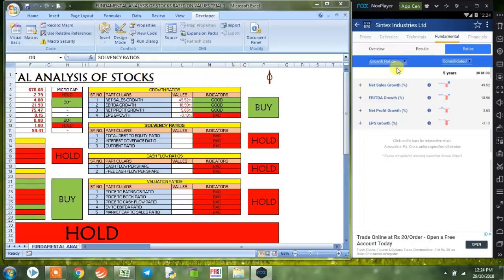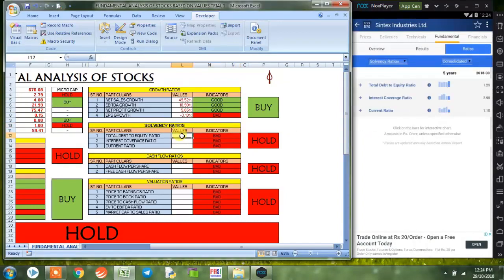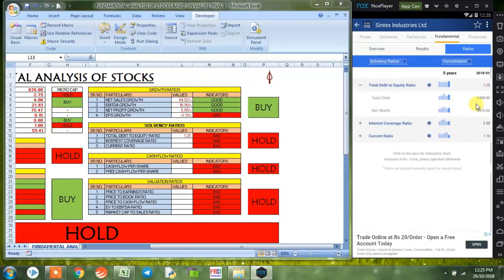Coming on to the solvency ratio, the most important ratio in shortlisting any of the stocks. The first parameter is total debt to equity ratio, which is 1.25. Now when we click on 1.25, we get to know that the total debt of the company is 5,508.6 crores against a net worth of 4,410.24 crores. Coming on to interest coverage ratio, which is 2.58.